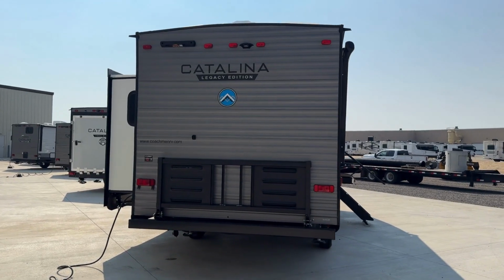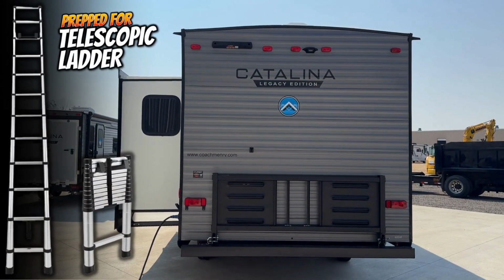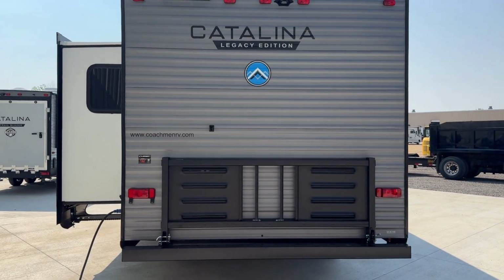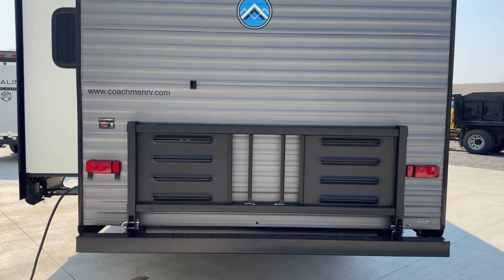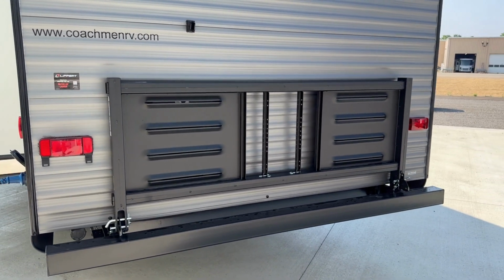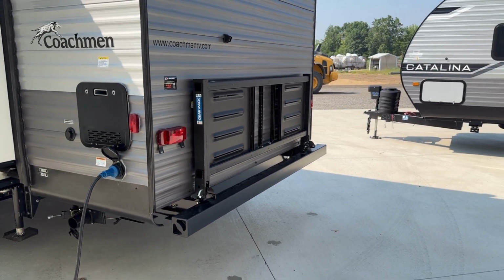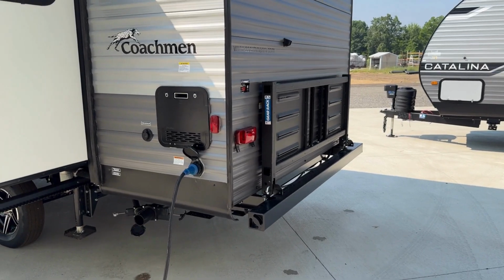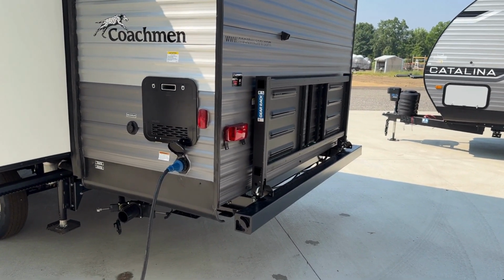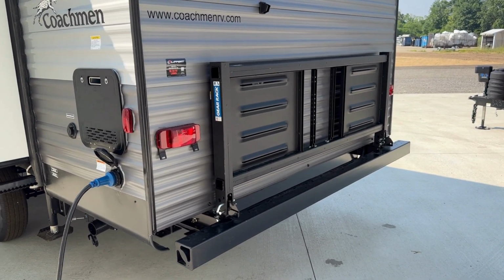Now on the back here, if you look at the upper left corner, which is kind of tricky because of the way the sun's coming in, you can see that it is prepped and ready for a telescopic removable ladder. The one that we're looking at today does have their optional 200-watt solar package, and a couple years ago they started standardizing the cargo rack. They changed around the exact style of the cargo rack this year, which pulled the spare tire off of it. As a result, that means that you have more cargo capacity available on the rear itself. I believe these are about 200-pound rated, but the spare tire used to eat into that.